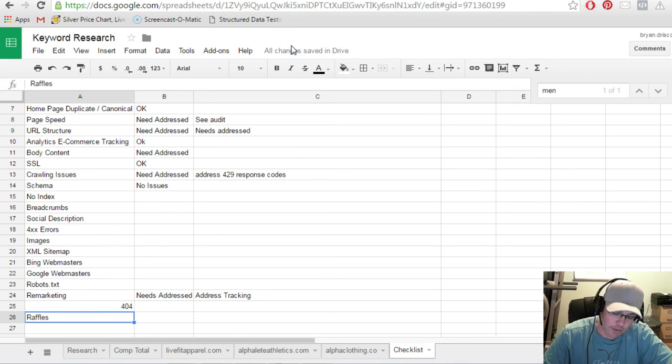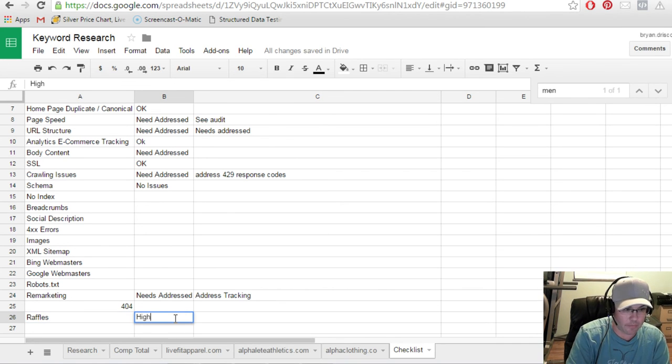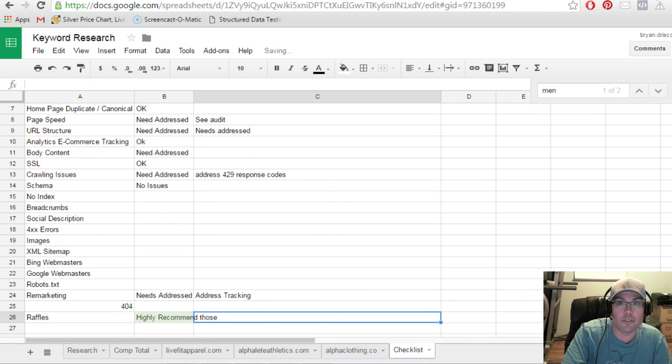In exchange, there's different services you can use like Gleam, places like that. But what it is, you put up a raffle, and in turn for someone entering your raffle, they put a link on their Twitter page or a shout out to you on your Facebook page, different things like that. And what it does, it snowballs your raffle, spreads it, and also sends a bunch of links to your page, which helps your authority there. Highly recommend them.